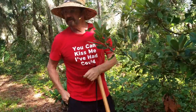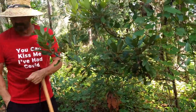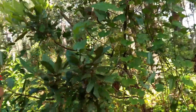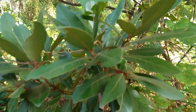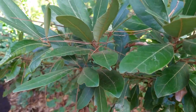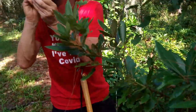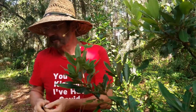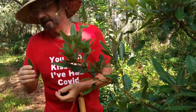Okay, it's a Persea. There are four Perseas in Florida. There's Persea americana, variety drymifolia. There's Persea humilis. There's Persea borbonia. And there's Persea palustris, which means "I'd like my feet wet." Makes some sense for a wet spot.